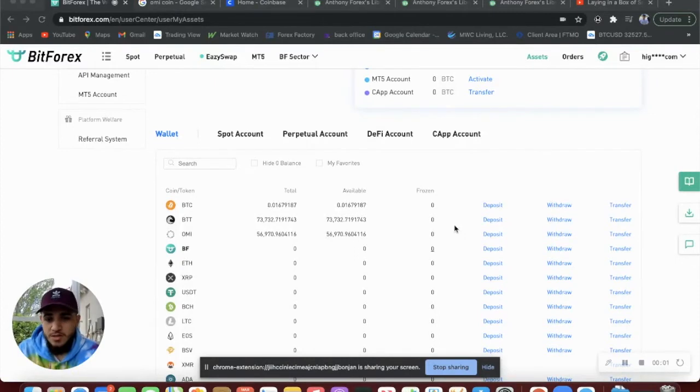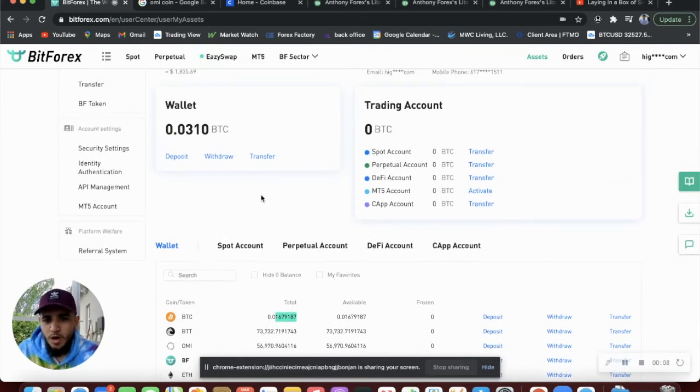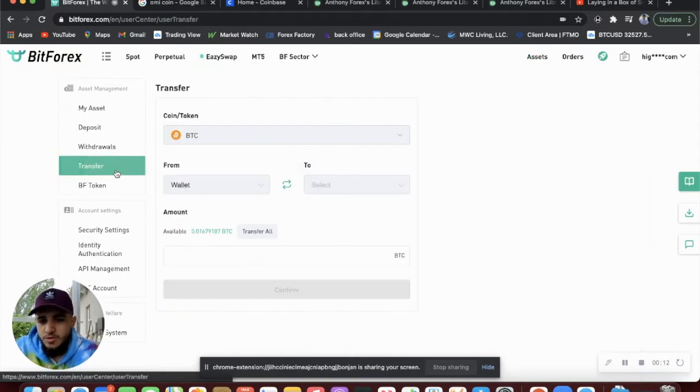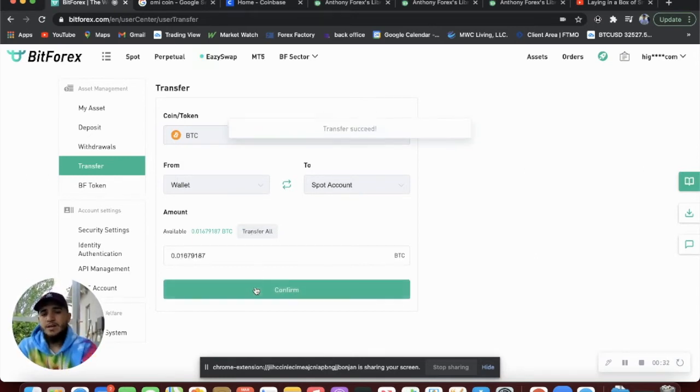All right, so as you can see, the Bitcoin has hit this exchange on BitForex right over here, and it's in the wallet when it first hits the account. So what you want to do is then go into transfers, and BTC is the token. So what you do is you want to transfer it from your wallet to your spot account, which is going to then allow you to trade it, and then you'll do transfer all, or you can do the amount of Bitcoin that you do want to transfer to buy this token. So I'm going to transfer all, and then I will let it confirm there.